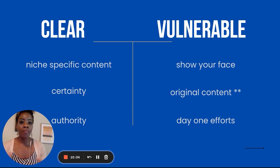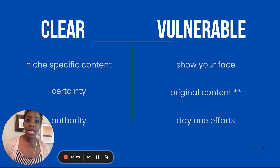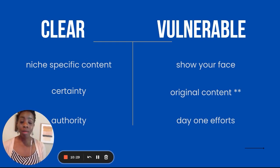Okay. So, vulnerable. Are you showing your face? Again, we can hide behind our computers. We can come off insanely confident when we're typing words and putting up a photo. But are we being vulnerable in showing our face? Okay. And I know that a lot of us have to be thoughtful and concerned about compliance. How can we figure out a way to show ourselves and be vulnerable and compliant at the same time? Okay.